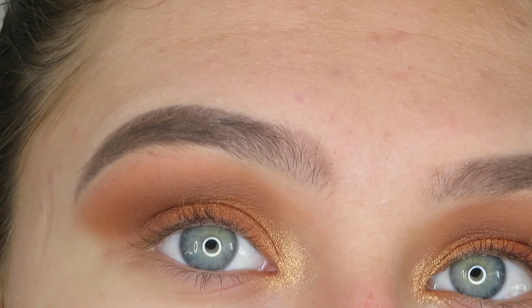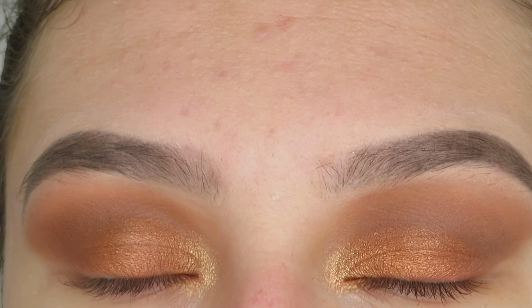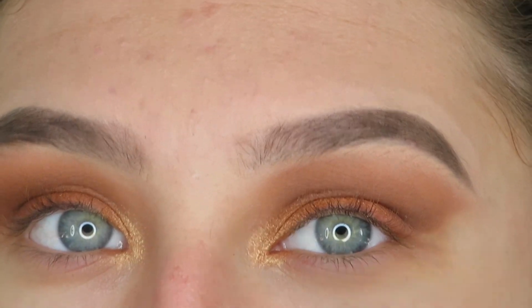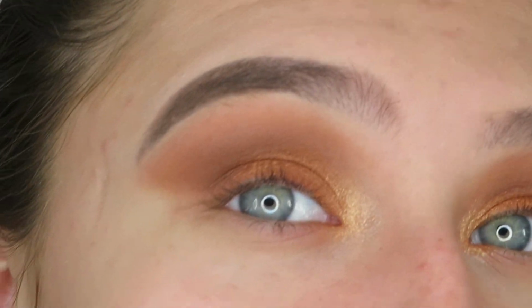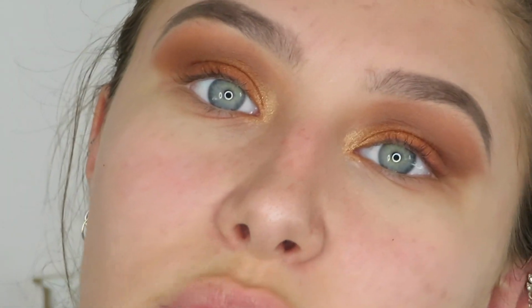So as you can see, my eyes are now done, and I still look a tiny bit crazy, but that is obviously because I don't have any lashes on and the rest of my face isn't done. But here's what my eyes look like. You can just see that there's like glitter on the top, and then a bright colour in my inner corner of the eye, and then as you go out there's like a darker bit in the middle, and then it just sort of blends out towards the eyebrows.